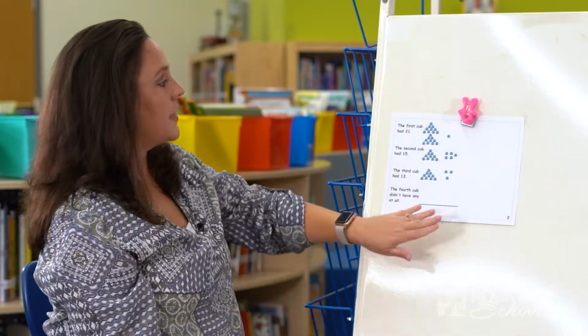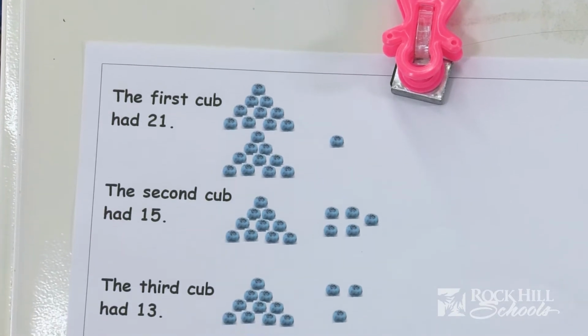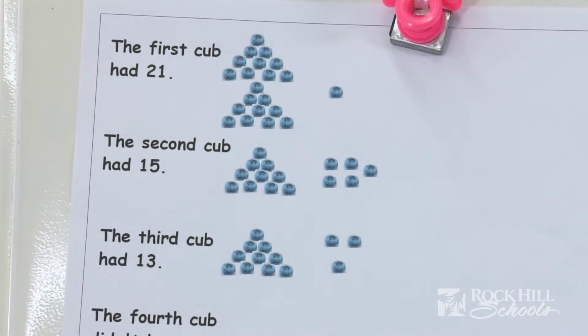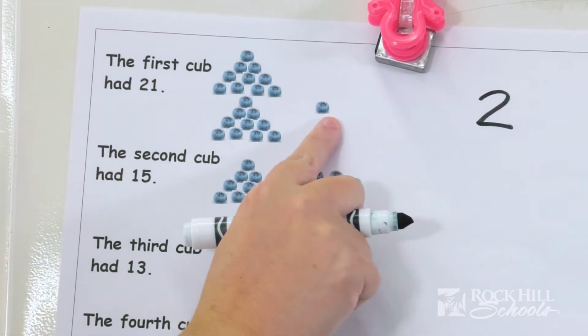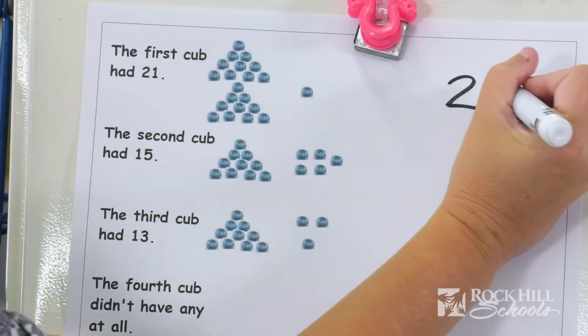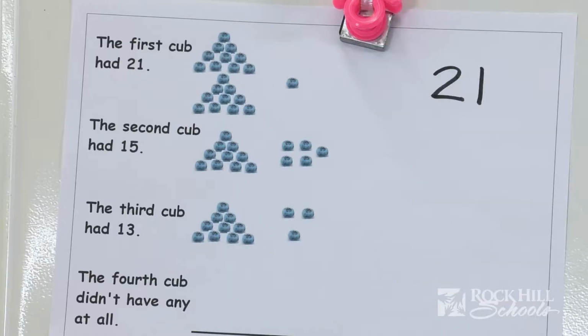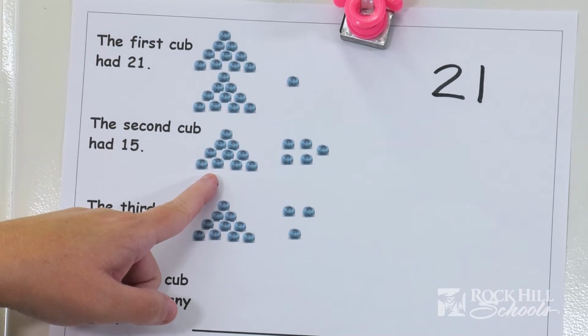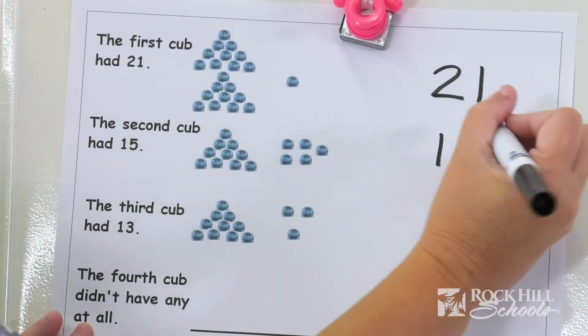Okay. The first cub had 21. How many groups of 10 are in 21? That's right, 2 groups of 10. And how many single berries? 1. The second cub had 15. That's 1 group of 10 and 5 singles.